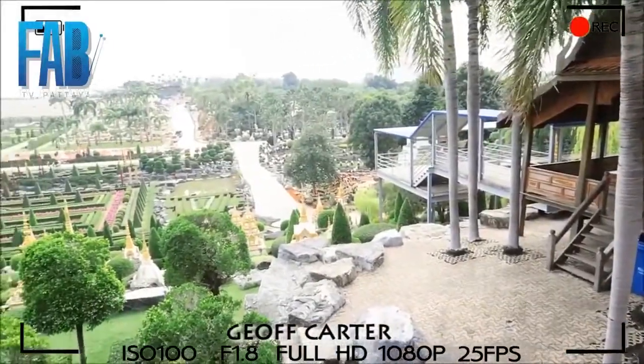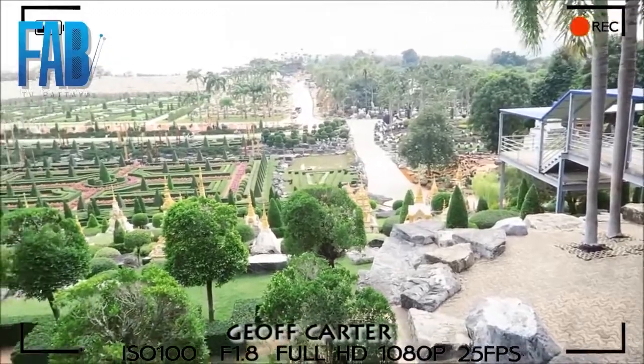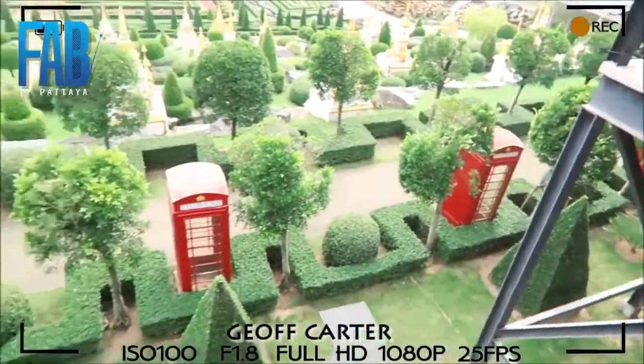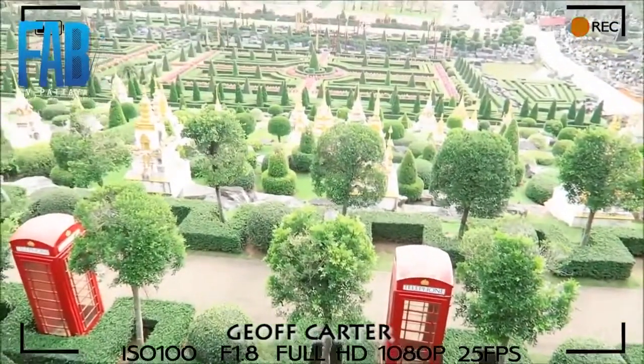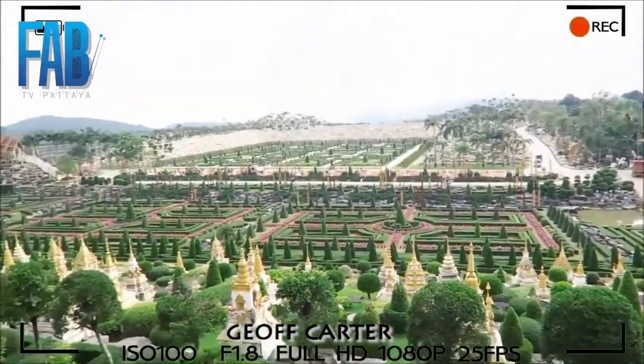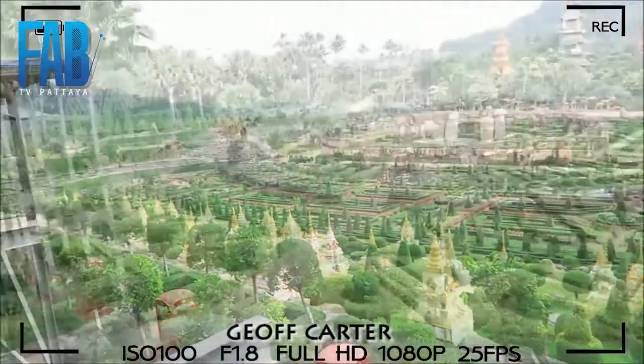Now we're talking, we're coming to the proper gardens now, look. British telephone boxes. Then opens up into loads of little temples. And loads of really, really beautiful topiary gardens.